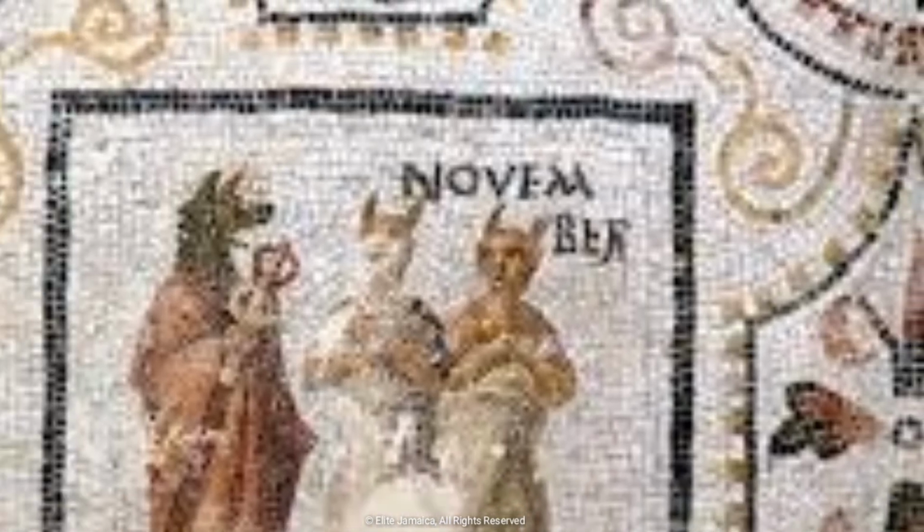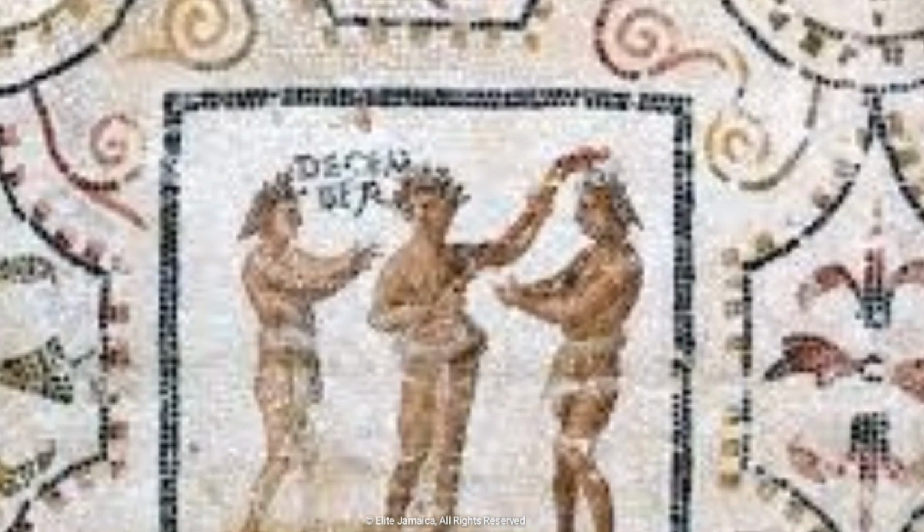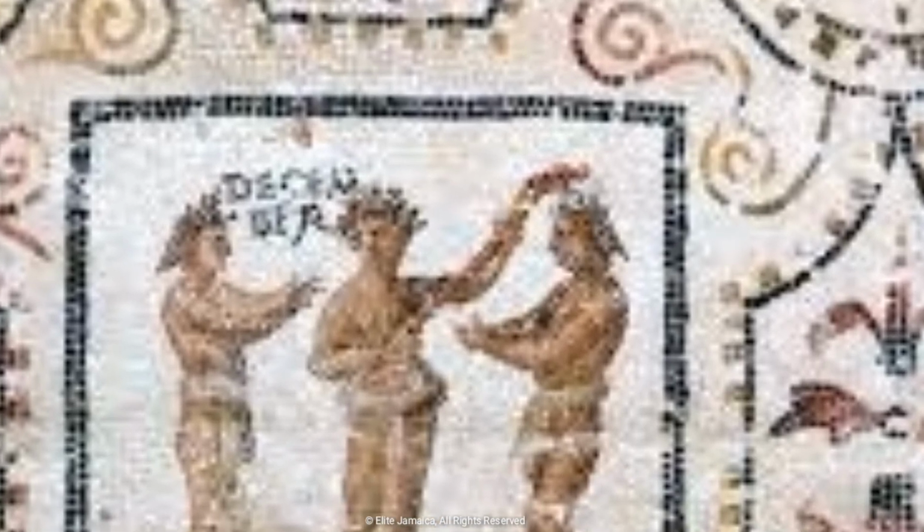November. From the Latin word novem, or 9, because this had been the 9th month of the early Roman calendar. December. From the Latin word decem, or 10, because this had been the 10th month of the early Roman calendar.